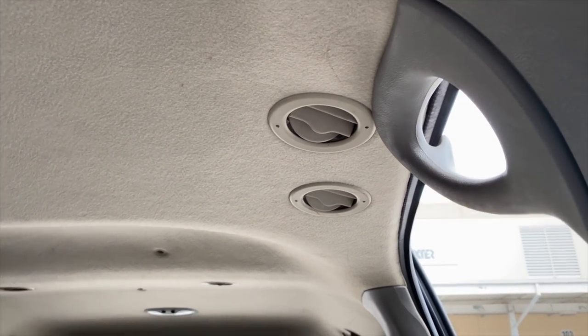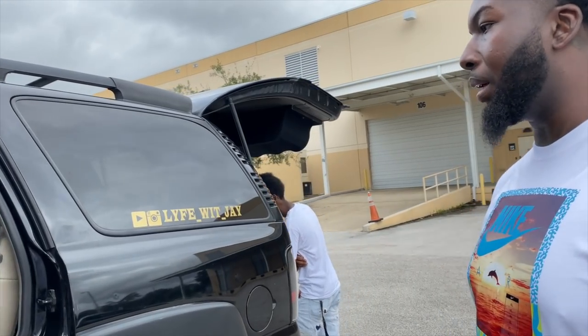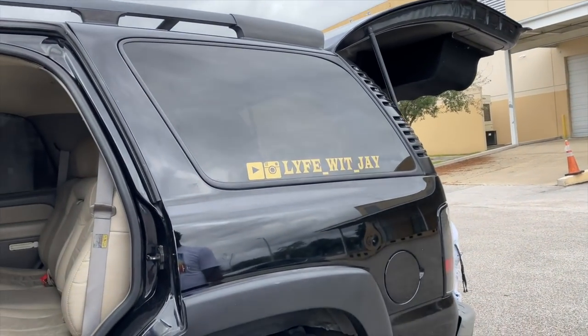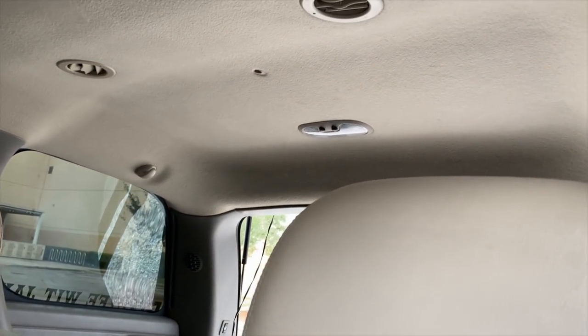Well, these subs, they've only been in here maybe a couple weeks playing. They've been in here, but I've only been playing them a couple weeks now. Yeah. I came home, I'm a merchant seaman. I came home off the boat 2 weeks ago. So since I came home, that's the only time they've been playing.